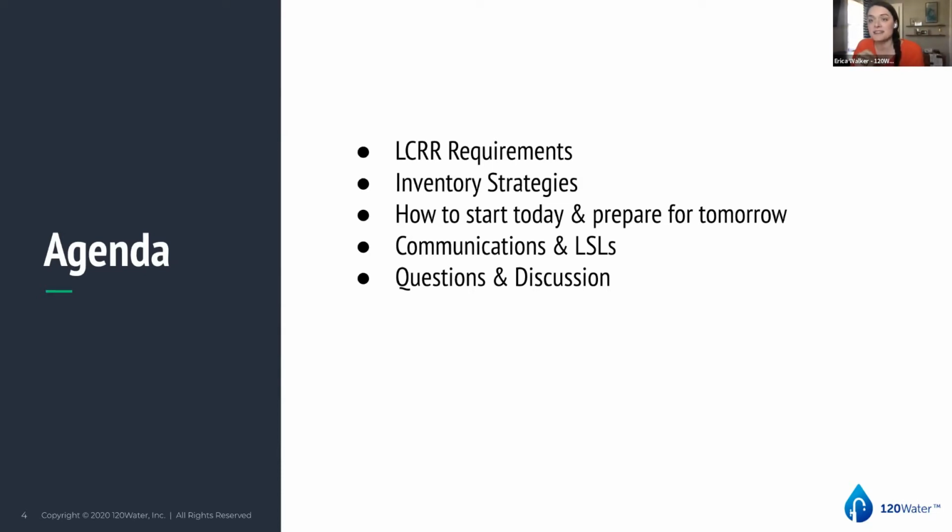And not all of those things are going to be spend money. Some of these things are just going to be some simple, efficient steps that you can do now so that in 2024, you're not having heart palpitations when all these things are due. So that's our goal here.